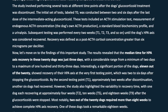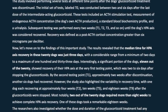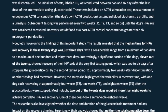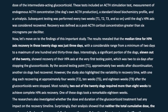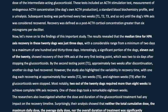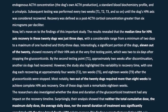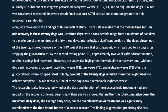Now, let's move on to the findings of this important study. The results revealed that the median time for HPA axis recovery in these 20 dogs was just 3 days, with a considerable range from a minimum of 2 days to a maximum of 133 days. Interestingly, a significant portion of the dogs, 11 out of the 20, showed recovery of their HPA axis at the very first testing point, which was 2 to 6 days after stopping the glucocorticoids.